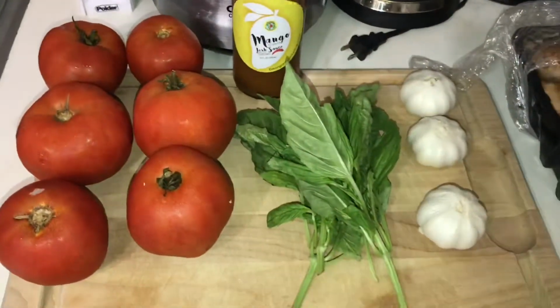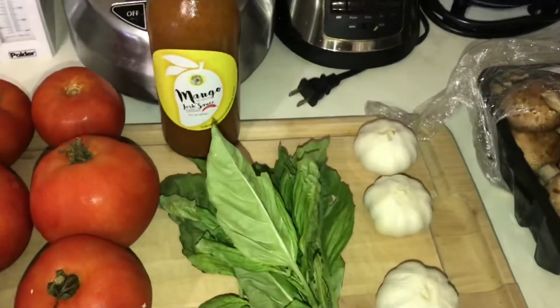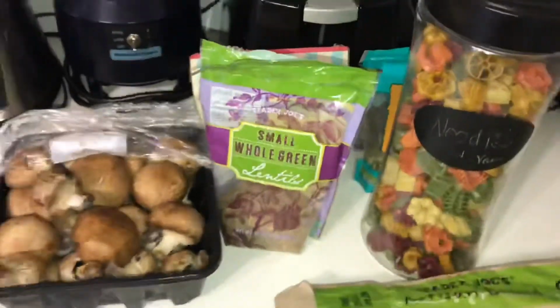All right, guys. So after taking a look at my ingredients, I decided to go with a spicy jerk mango marinara with a mushroom and lentils ragu. So this bad boy, let's see what we can do. All right, stay tuned.